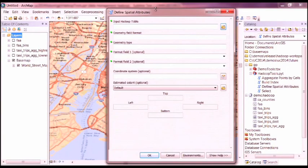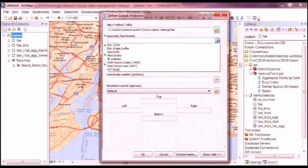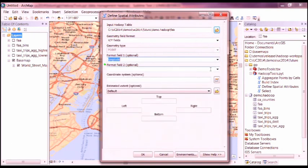Okay. So one of the things that Eric showed is you can define your spatial attributes on top of these Hive tables. I already have them defined, but I'm going to show you how it works. I can just drag my FAA data set over here. I pick the field format, and that could be GeoJSON, well-known text. In this case, it's XY fields. It's actually two different fields, longitude and latitude. So we pick the longitude, we pick the latitude. Okay, that's great. Then the coordinate system and the extent.